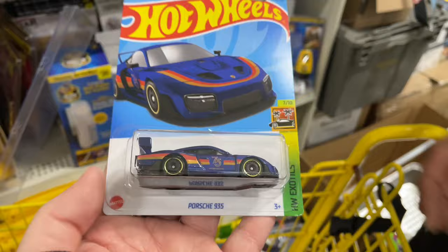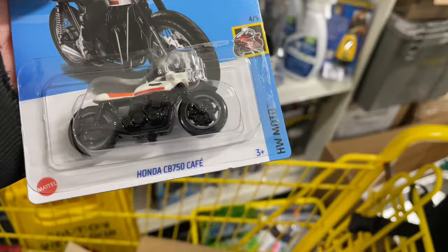Yeah, I think I got one. Oh wow, look at that. Let me put that away before I forget. This Porsche, nice. Gotta have this every time I go to a case. You want it? 75th anniversary, I have this one. Yeah, 75th anniversary. Honda Cafe. This is a nice case, just that it was already so out.